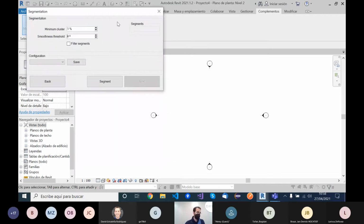The next step is the segmentation process. We can always go back to the previous form with this button. This step generates several small point clouds from the previous one. We can modify the minimum number of points that a cluster should have to be considered a valid segment, and we can set how aggressive the segmentation is with the smooth threshold field. Finally, we can filter the generated segments. So with the predefined values, I'm going to segment this cloud.